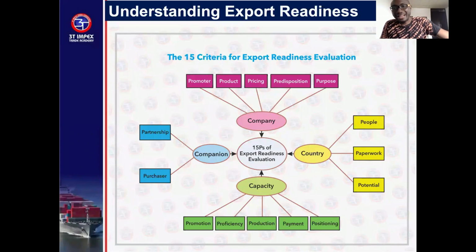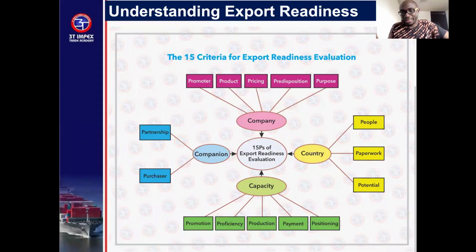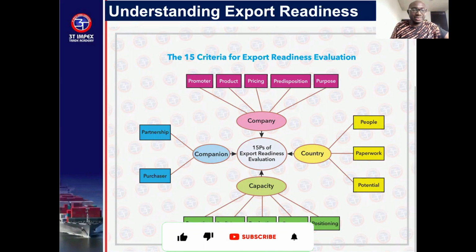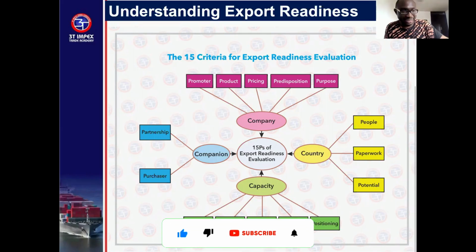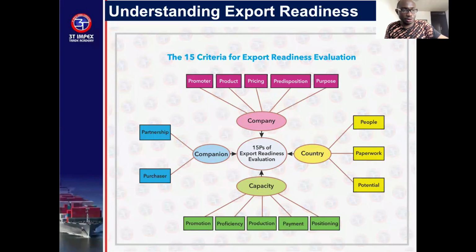Predisposition: the staff must have international orientation and be predisposed to export business. Training in export business, understanding the peculiarity of export business. I was on a mentoring session with some businesses yesterday evening, and I was telling them a story of how lack of predisposition of staff to export business can mess up your business.